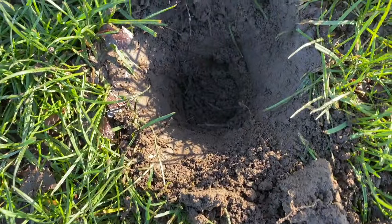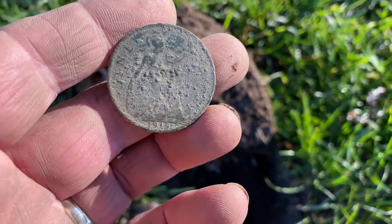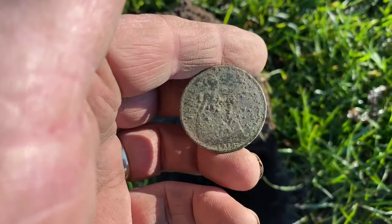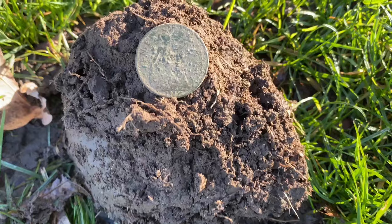I've just moved over from the old blingy cat and check that out. 1919 English one penny. First penny for the day, second old coin.